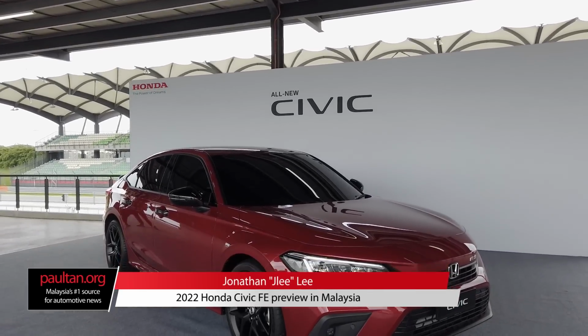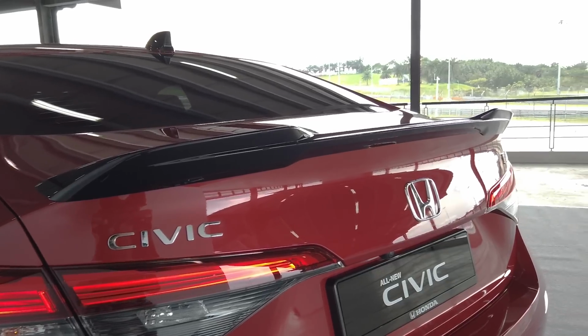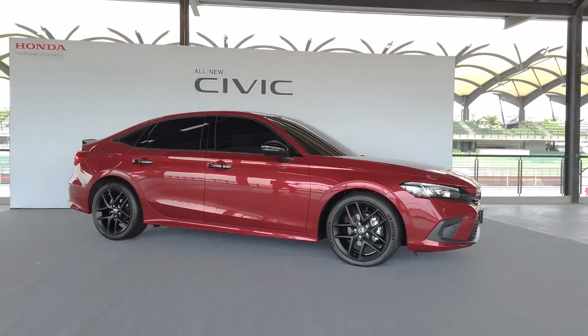Behind me here is a very special car. It is of course the brand new Honda Civic, which is going to be launched in Malaysia very soon. Now the Civic is arguably Honda's most recognizable model, and while the C segment market may be shrinking a little bit, the Civic is still a very important car.